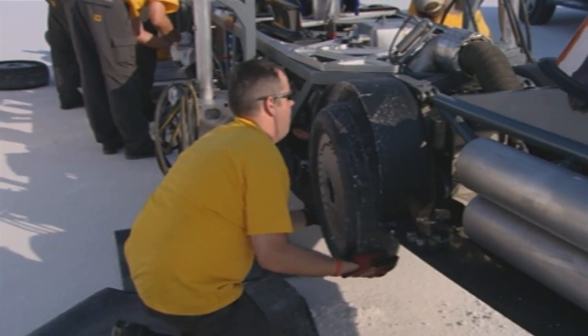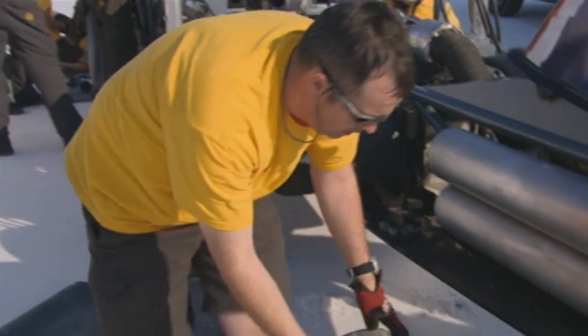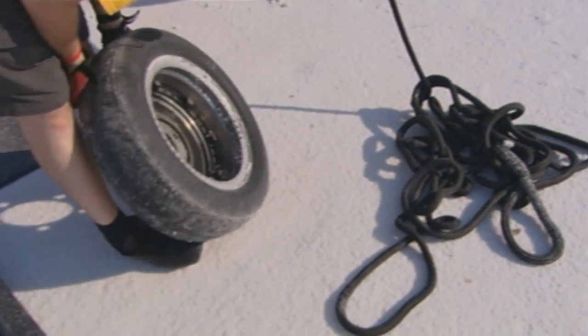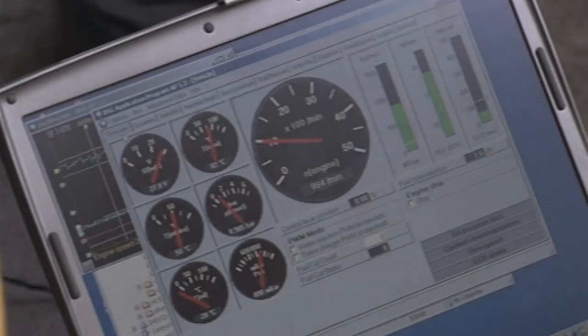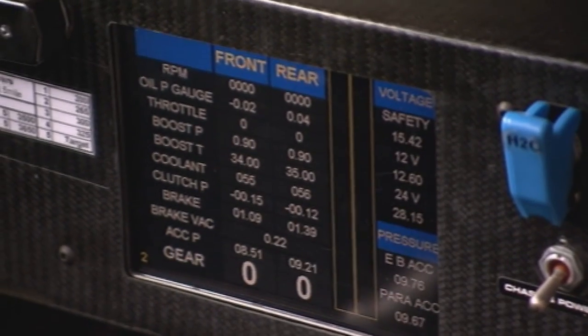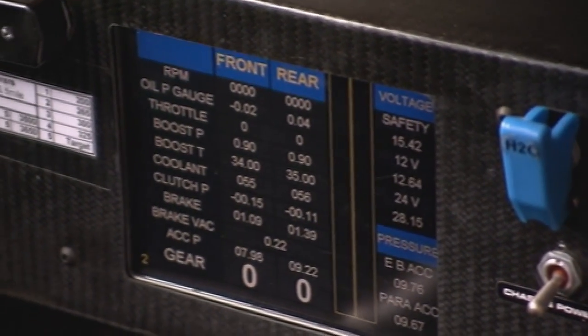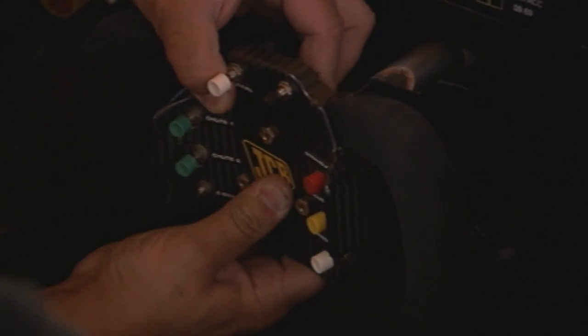Tyres are certainly one of the limiting factors. We really have to evaluate the tyre performance after each run. We're going to change the tyres after each run, and we'll evaluate all the data that we collect from the car. We have about 100 channels of data, 100 different sensors on the car, and each time we run the car at a higher speed, then we are going into unknown territory for all of the systems on the car.